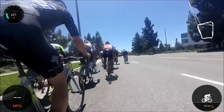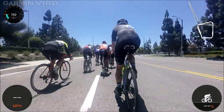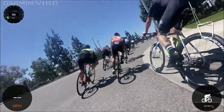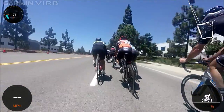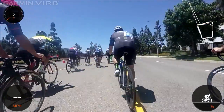Kyle Cooper's leading the series, which is combined between the two age groups. So it's a combined age group, but whoever has the most points for the best finishes throughout the series gets to wear the yellow jersey, and Kyle's wearing the yellow jersey in this race.